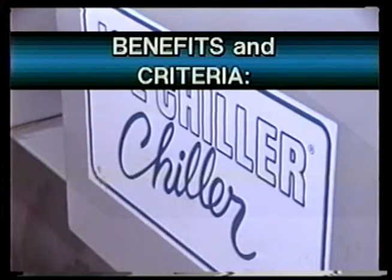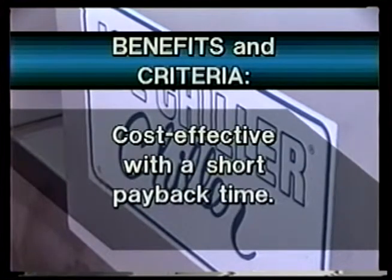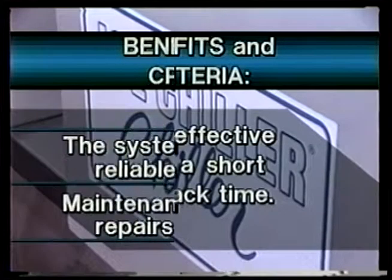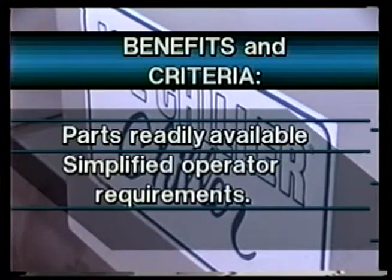First, thermal storage must keep future energy costs under control. This is its primary benefit. Second, the investment should be cost-effective and have a short payback time. Third, the system must be reliable. Components of high quality, maintenance and occasional repairs must be easy, with parts always readily available.